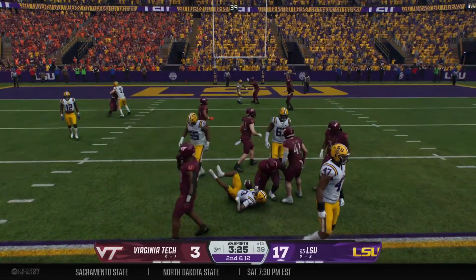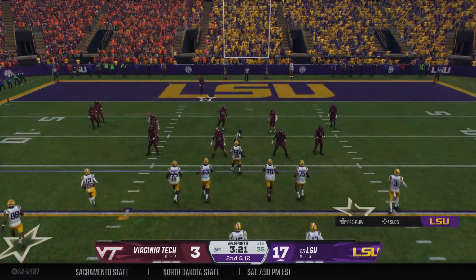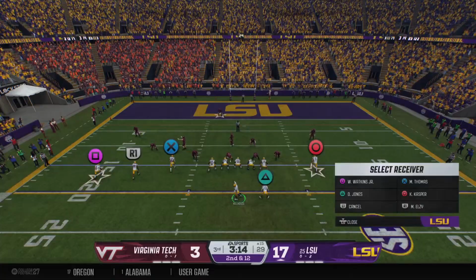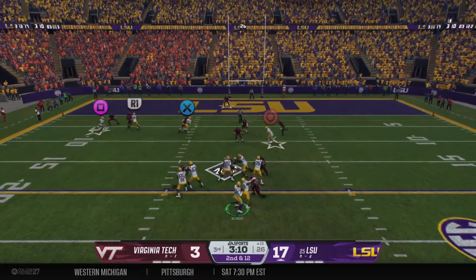And they get to him behind the line. It'll be a loss of 2. And it's a great play by the defensive end. The most athletic players on the field play defensive end. Yes, you heard me, Jess, Reese. Exactly what I said. Great get off. Great job getting in the backfield, making the play.